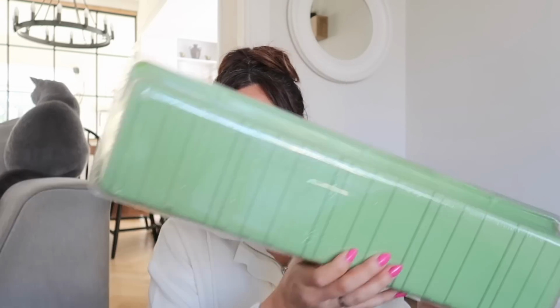I also got this, a windowsill propagator. I'm getting all professional here with my gardening. So a propagator, 1 watering tray with 5 5x4 cell inserts. Seeds can be sown directly into cells and you can pop it on your windowsill. How cute is that? Well, that was really good. That was only, again, £2 I think, or $2.99. So I got that for my sowing.